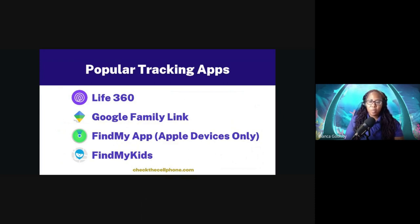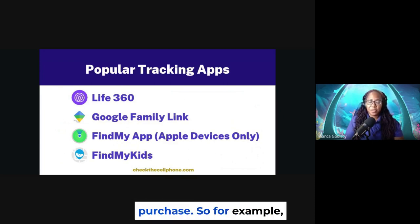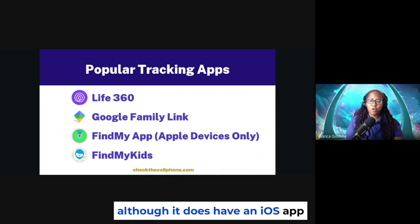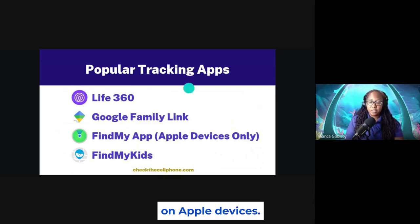There are some subscriptions that you can purchase. So for example, Life 360, you can actually upgrade the features with Life 360 and pay a subscription, as well as Find My Kids. Google Family Link and Find My app are free, but they are exclusive to devices. So Google Family Link is primarily used on Android devices, although it does have an iOS app that you can download. And Find My app is just exclusively on Apple devices.